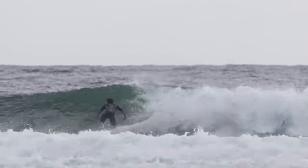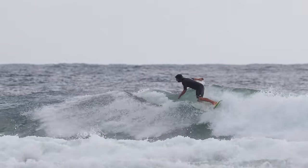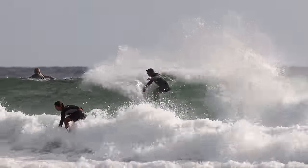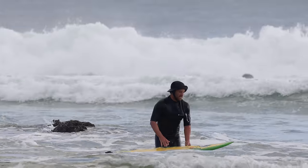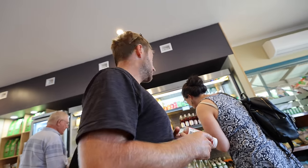I think I've given this board as much of a crack as I can. It's just too unforgiving. It really has only come good on the steepest, biggest wave of the session. So that just means for me, it's too niche. I think this is probably gonna be reserved for great waves. If you're surfing great waves all the time, or you want a great wave twin, then I think this board would be good.